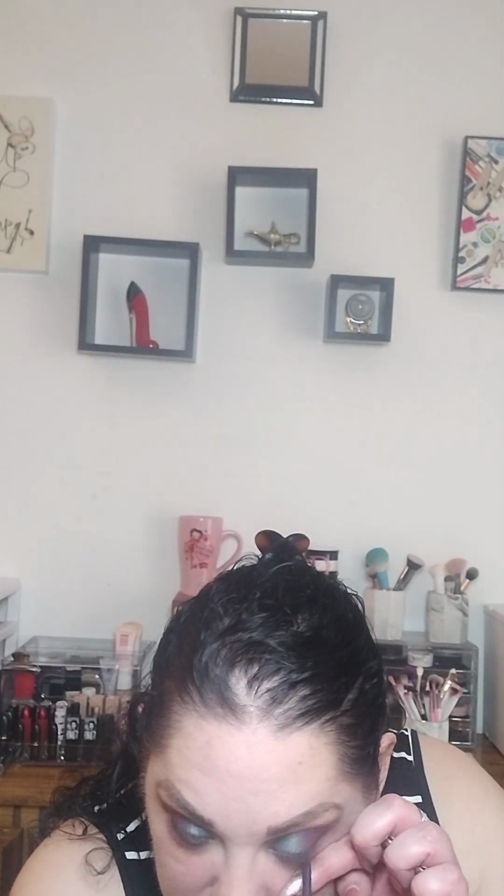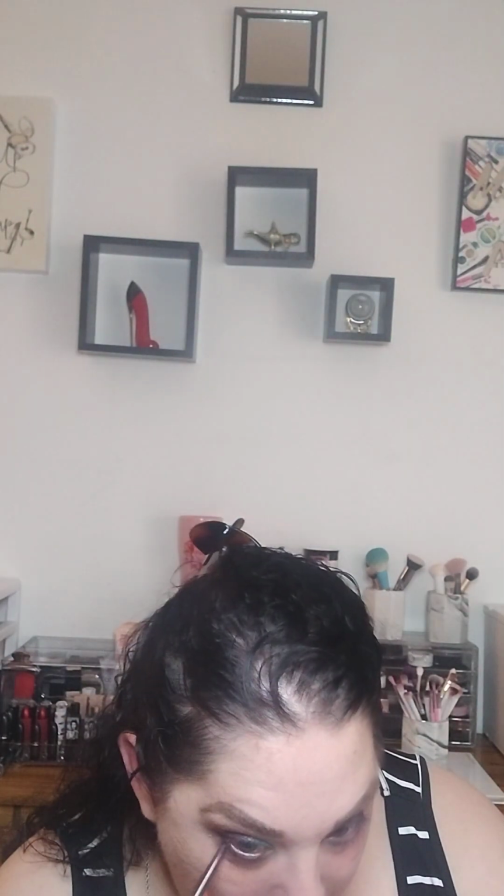I don't know if you guys can see, but I have to look into my mirror. I apologize, my mirror's down here. Just to kind of darken it up. See? See how it made my eyes a little darker, but it blends it all in better.